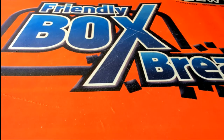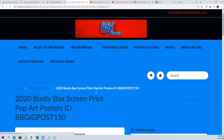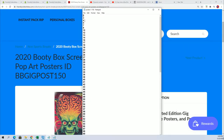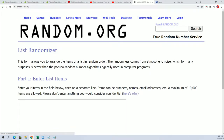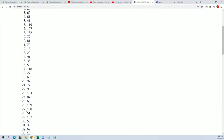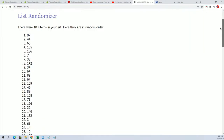Okay, I want to wish everybody good luck in the pop art screen print poster break. This is happening right now. Before we start any one of these breaks, we always randomize to see which box, which tube we're going to open up. So let's see what tube we got popping open. Seven times through, our tube will be up on the top of the list after seven.